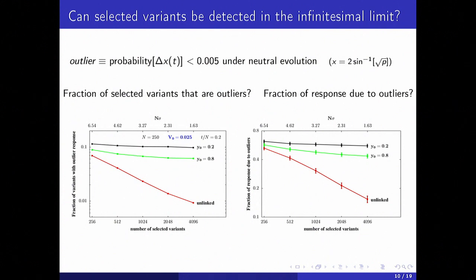I should say that I'm cheating a little bit because I'm choosing really high trait variation just to make a certain point. Of course, if the trait variation or if selection is weaker, you would not detect as many outliers. But the point here is that it doesn't depend on the effect sizes of individual loci or the number of selected variants, but only on the total trait variation. So we are reaching a limit where individual effect sizes don't matter as much, at least in the short run, in terms of short-term response to selection.